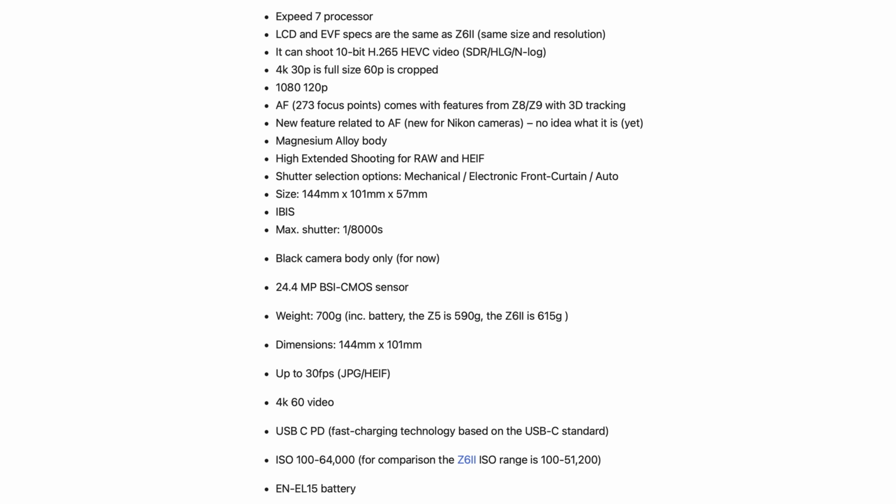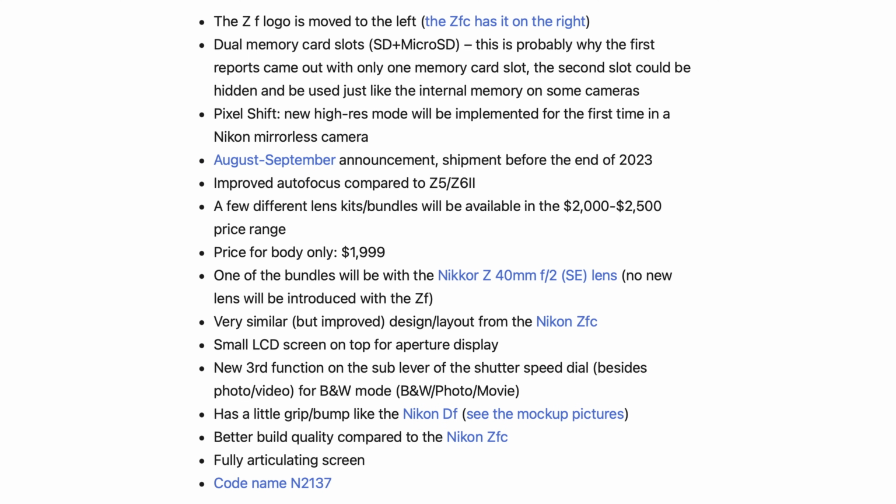And from what I've been reading, it seems to have some features, at least from the Z8 or Z9. I don't think it will have the same autofocus, but it seems to have things like 3D tracking, for instance, which some of these other cameras don't have. So it will be interesting to see how this camera will perform in the field.